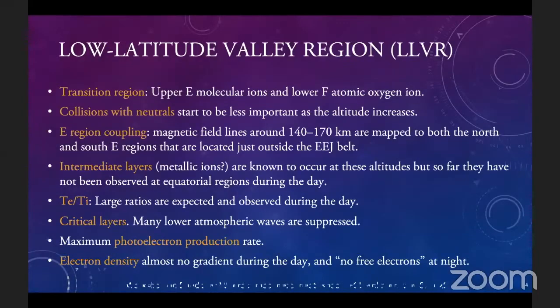So the low latitude valley region. In one of the first talks, we learned about how complicated this region is, but with more focus on the high latitudes. And here I want to focus on the low latitudes. Some of these concepts are general, but as you see, the geometry will make us a little bit unique. The valley is the transition region between the molecular and the ionic and atomic components. Collisions start to be less.